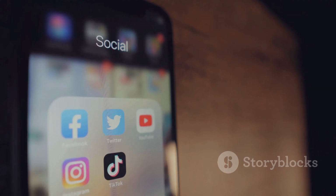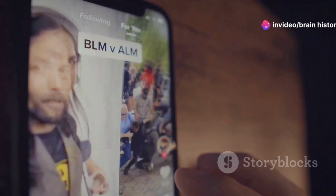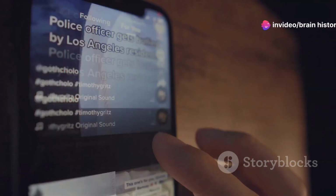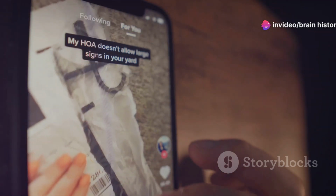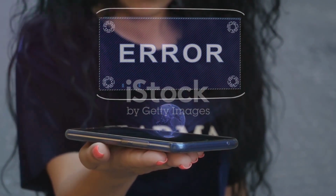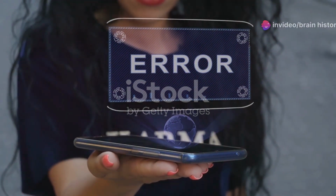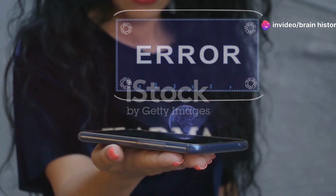These platforms have become such an integral part of our daily lives that even a short outage feels like an eternity. We rely on them for everything from staying in touch with friends to keeping up with the latest news and trends. Just last week, millions of users were met with error messages instead of their daily dose of memes and messages. It was as if the digital world had come to a standstill.